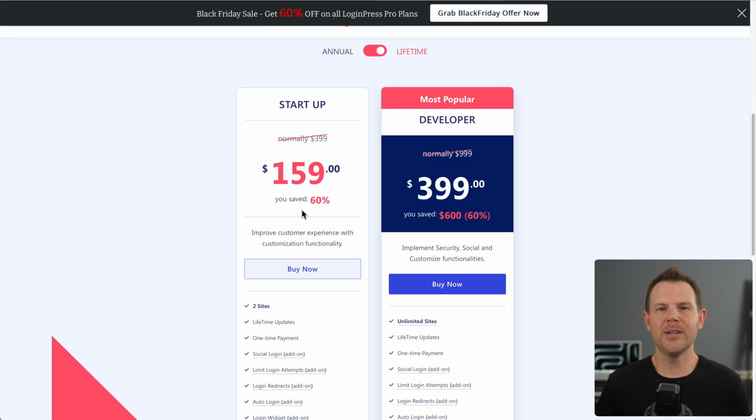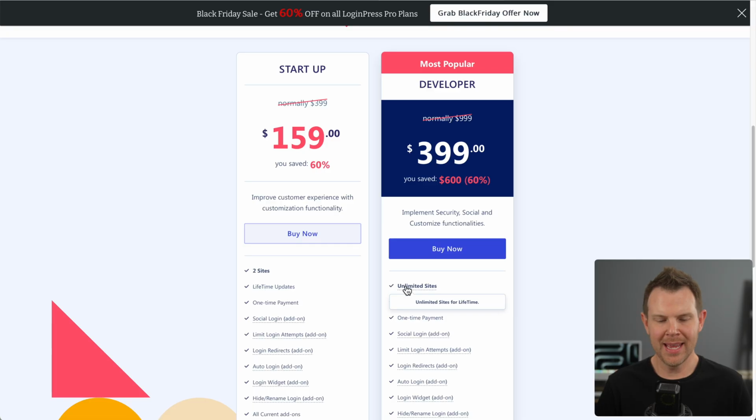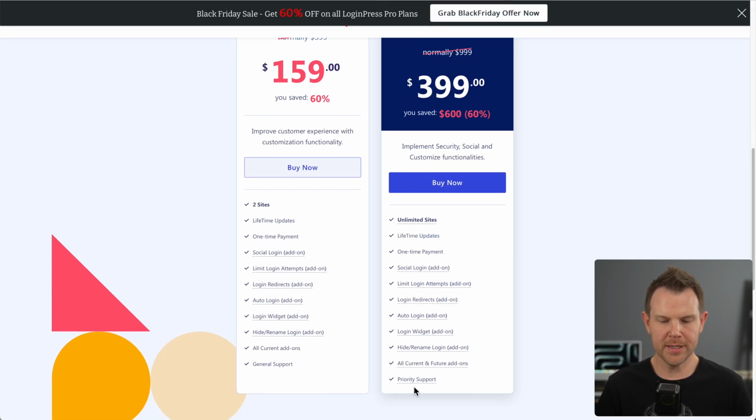Now, why 2 sites? Well, because then you can have a staging site and a main site, or you could have 2 client sites, you do you. All of the functionality between the 2 plans is exactly the same. You're really just paying for the number of sites that you get, and then they say general support versus priority support, whatever that actually means.